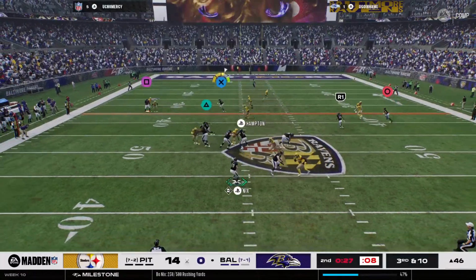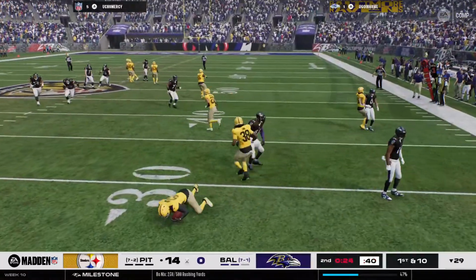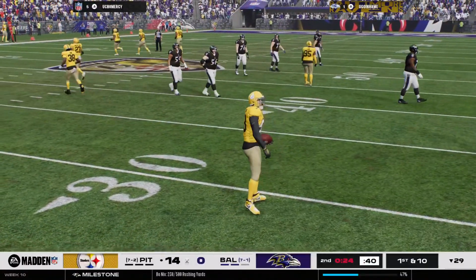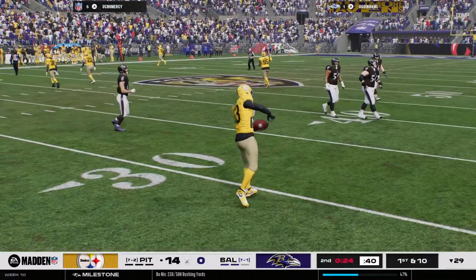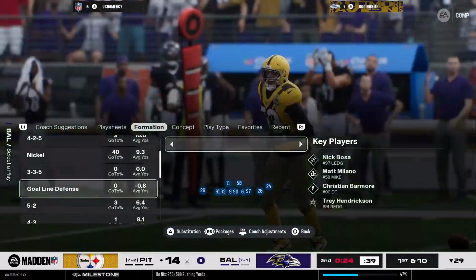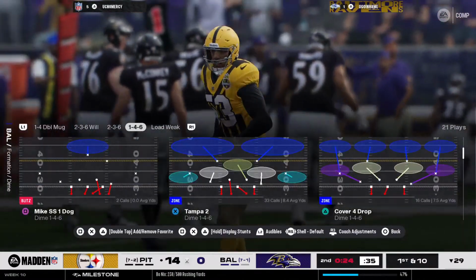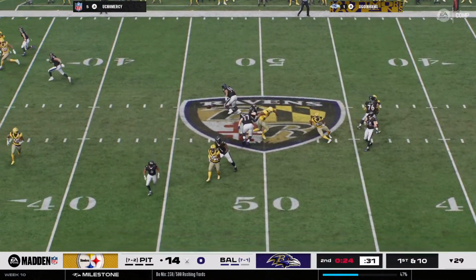Throwing is Nix. Oh, a huge mistake late in the half. It is intercepted. Steelers will take over here just shy of the 30. And these are the throws that are really holding the offense back right now, Mike. He just has to make better decisions because you're not going to win many games when you turn the ball over at this rate.